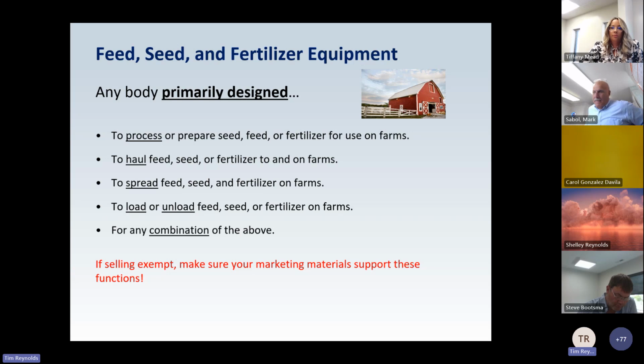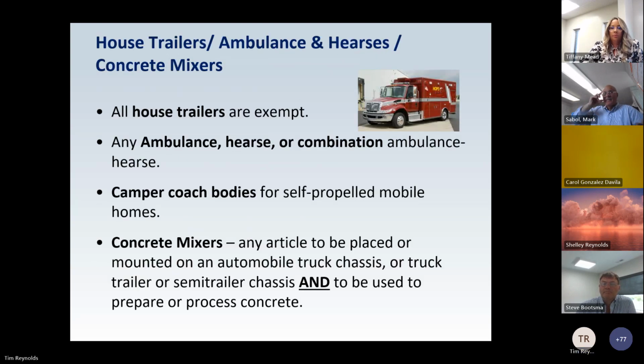It's designed to haul feed and seed and fertilizer. But if they go to your showroom and they pull out guidance that you have that says it can haul gravel and mulch too, that's not a good optic. And you're probably going to be in trouble with the IRS on that. So again, be very careful. Make sure those marketing materials support those exempt sales.